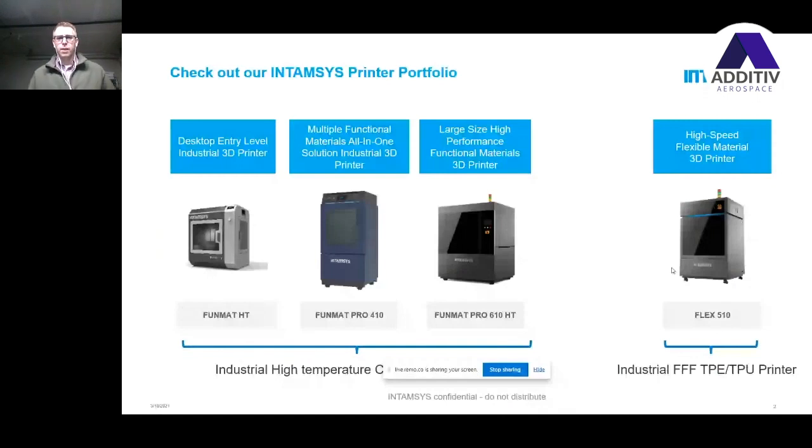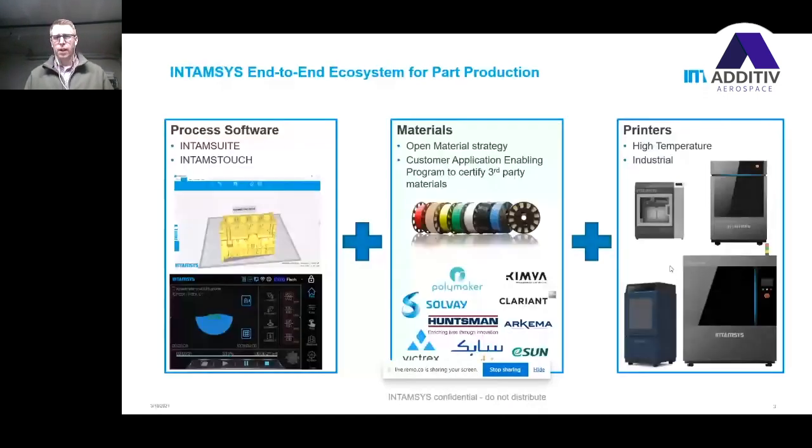For us, we have an end-to-end ecosystem for part production. On the left side, we see processing software. It's license-free software that you can use, very intuitive, and it also has different features inside. If you want to select your different modes, whether you're a beginner, a basic user, or an advanced user, you can switch that setting within the software. Going from beginner to advanced, for example, will open up a wide range of material tuning capabilities, such as adjusting your nozzle temperature, your build chamber temperature, as well as your cooling temperatures. Again, that ability allows you to process your files for the wide range of materials that are capable with our systems.